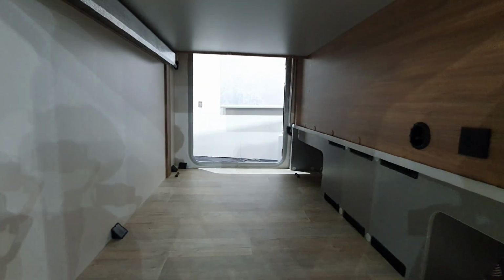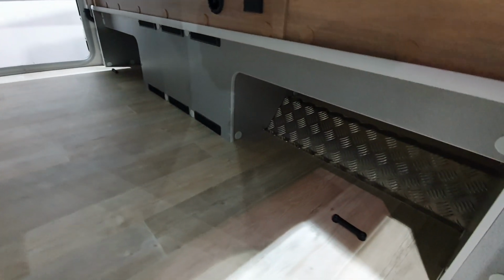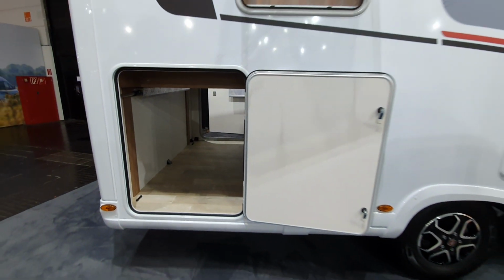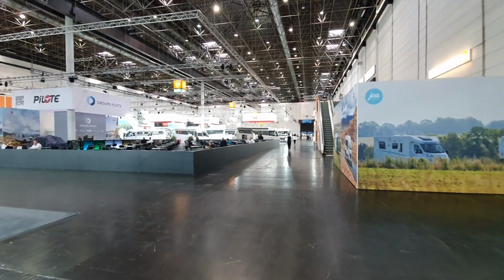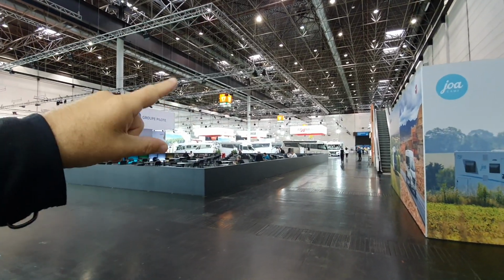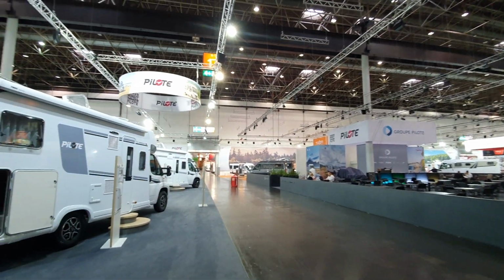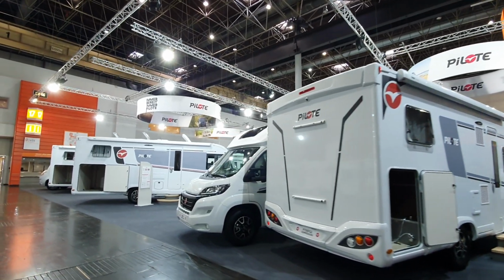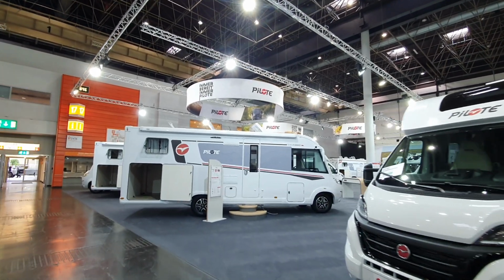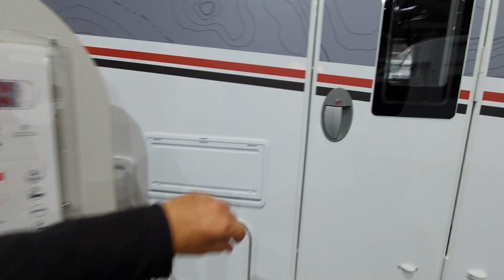Now, what I wanted to show here was that this is the queen bed, and so you've got, I think it looks as though slightly less space in here. Show you what else we've got here. Frankia, one of the two luxury brands of Pilote, and the other one's down there, Le Voyageur. Got some camper vans down there, Yukon, and the cheaper models on the Pilote series are here, with one exception, which is this one here, the G740 Evidence, at a price of 82,000 euros, which I shall take you into.